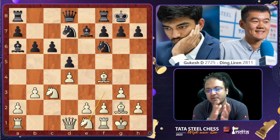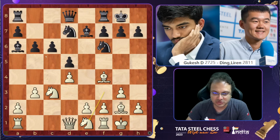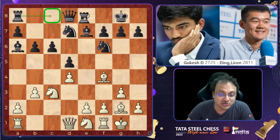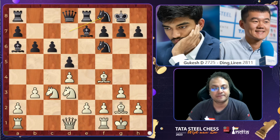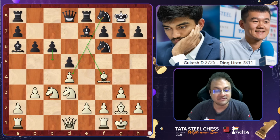It's a regrouping move, but a very beautiful one. So if you came up with rook c8, that's a fine move. No problems. I mean, that looks pretty good. But the right move here is rook e8. And the reason is that after knight d3, the place where Gukesh wants to go with his knight, you go knight f8. And now what you're doing is you're coming to e6. You will attack d4 and f4 and then go for c5.